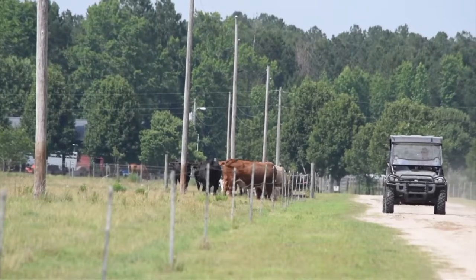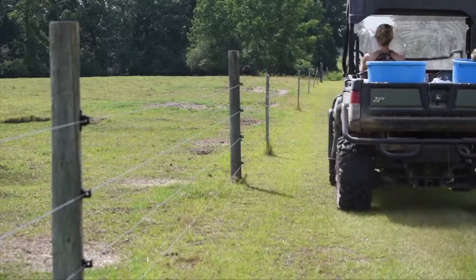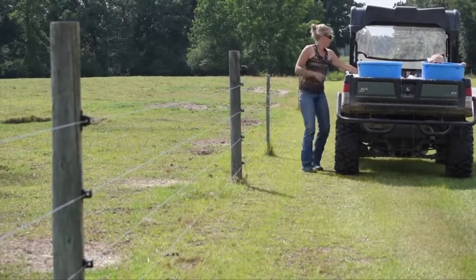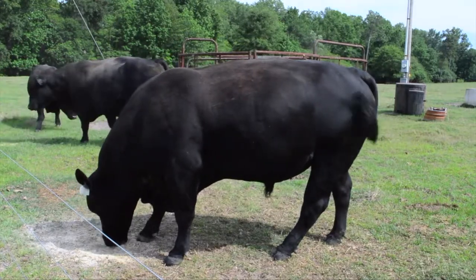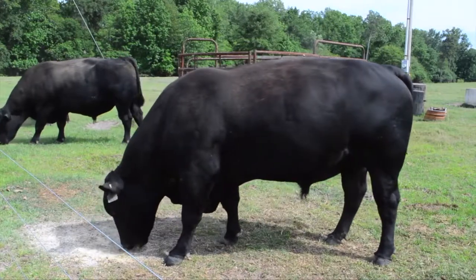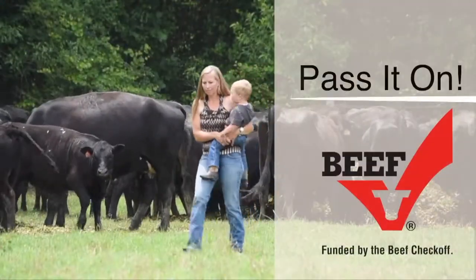Everybody knows the slogan, beef is what's for dinner, but it goes even more than that in that they've raised consumer awareness in quality, which is important to us because we try to focus heavily on our genetics. That's a main component of our operation, and the checkoff has allowed us to do that by promoting a product that's important to the consumer, that it's good quality, it's safe, it's nutritious, and they're going to want to be return customers.